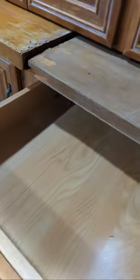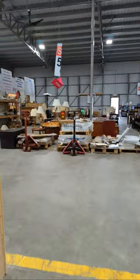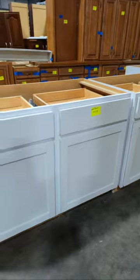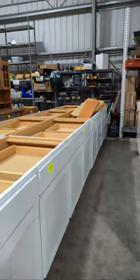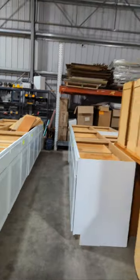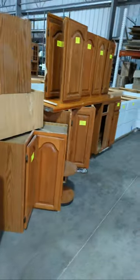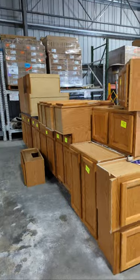Drawers. These are very nice. These are $175. These are also brand new. Brand new. And they're bunches. And I believe that the more you buy, the less you pay. More cabinets, individual priced. All of these, individual priced.